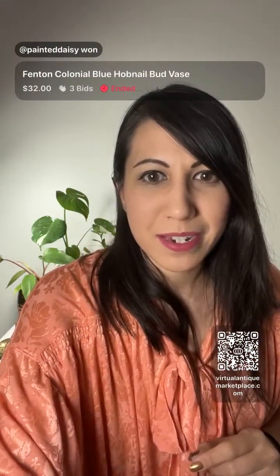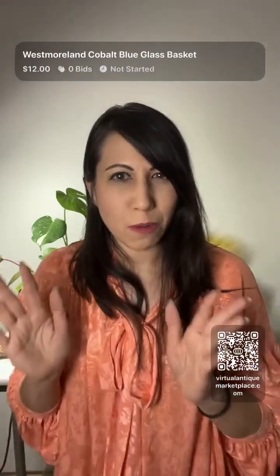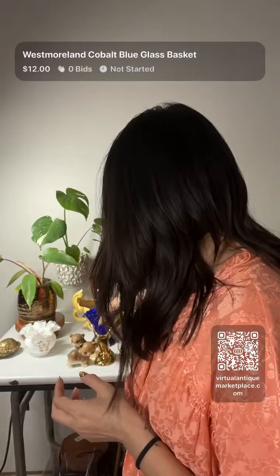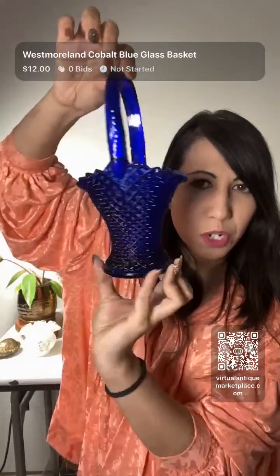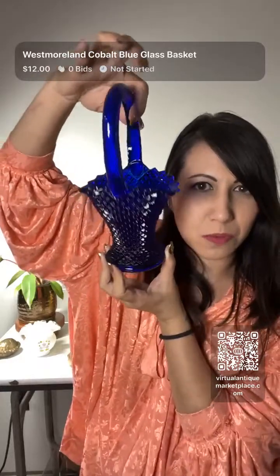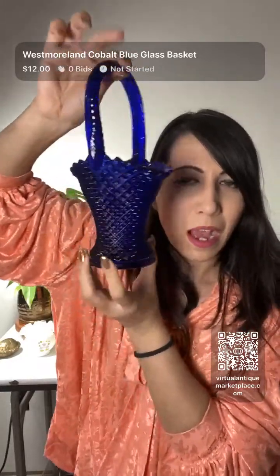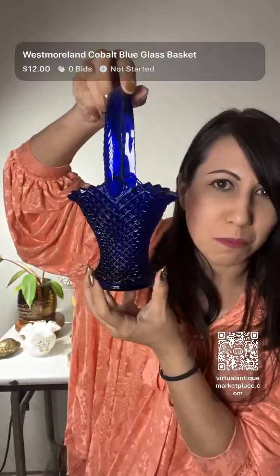Here we go. We did the cats. If any of you are basket lovers or cobalt blue lovers, Easter is right around the corner. I will get this out the door to you tomorrow. So if you do want a cobalt blue basket for Easter, you will have it in time, given there's no delays with the mail or anything like that, but I'll have it shipped out tomorrow.